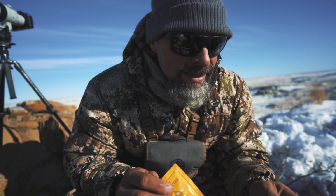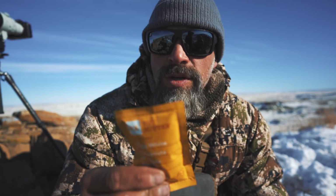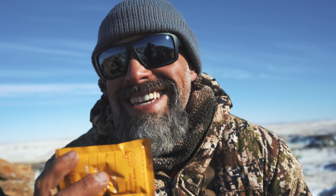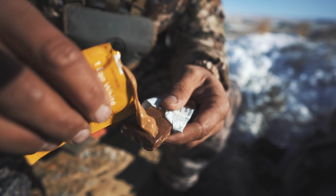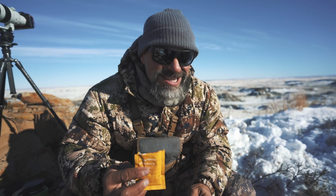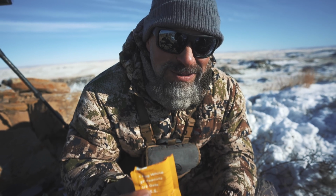James, Ryan, this is one of the best combos on the planet. Chocolate, perfect bar, honey, cinnamon, peanut butter, 1 egg white, 27 peanuts, half a date, no BS. You had these? They're good. This is it right here. That's it. I had to put this in my pocket though for like 30 minutes unthawed because it's frozen peanut butter.